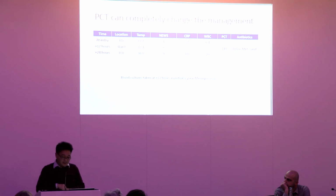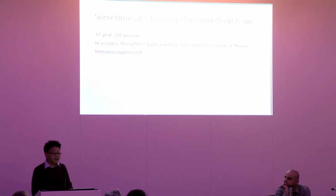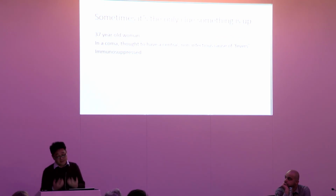She did end up with an intensive care admission, and 24 hours after that, her CRP finally went up. CRP of 380, white cell count went up to 20. But again, it was the sensitivity. It was the fact that there was a delay that led to the delayed treatment in some ways. Blood cultures eventually grew meningococcus. Who could have seen that one coming with the D&V presentation? And this is where PCT can only help, and sometimes it's the only clue something's up.